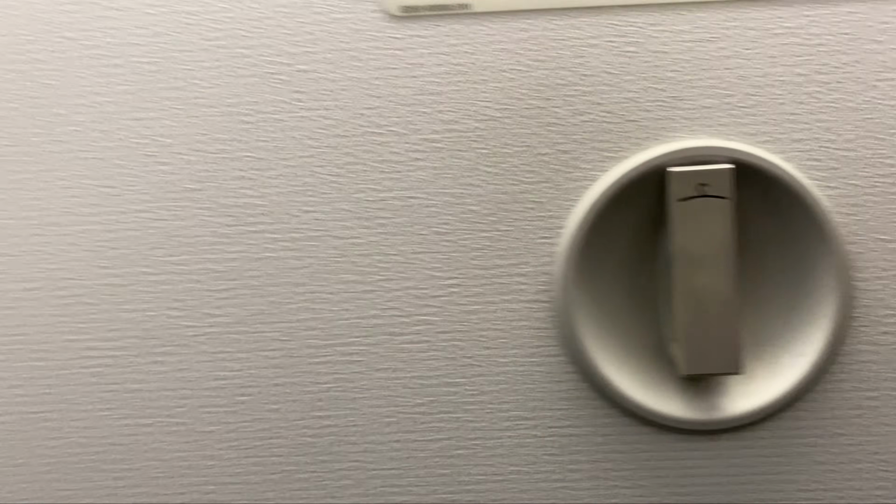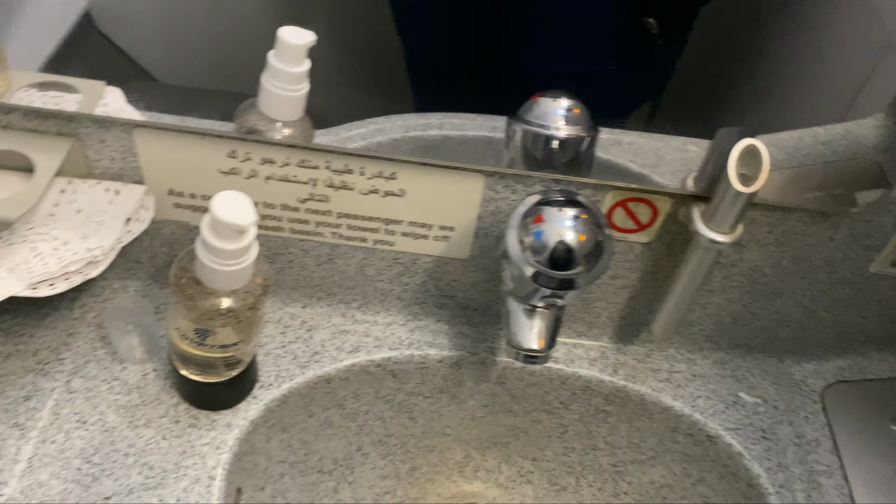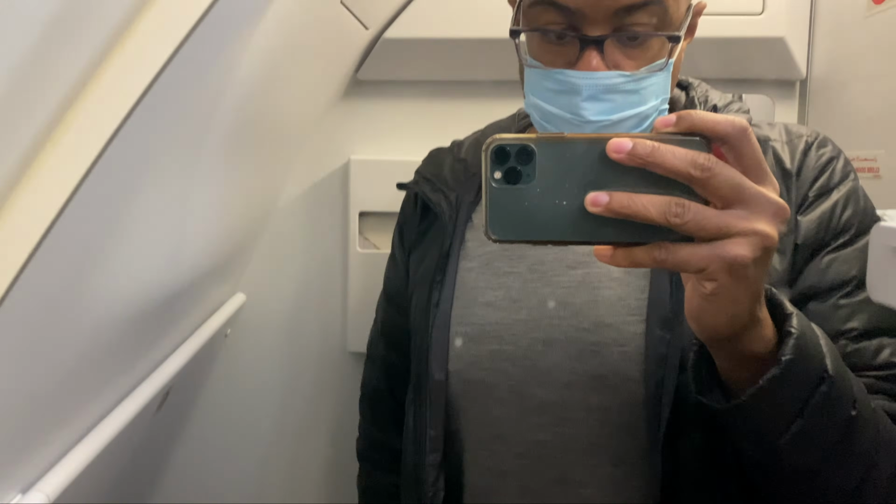Everybody's favorite part, the bathroom. So let's check out the bathroom here on this aircraft, and 99% of the time it's nothing special until you get to the Emirates, which you'll see in due time. So pretty standard bathroom here. Again, nothing out of the ordinary, just all the standard features you would expect in a bathroom.